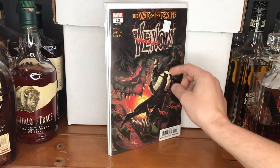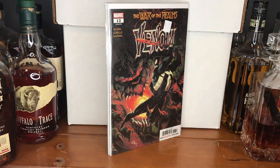Moving on, here is Venom, issue number 13, legacy number 178. This is a part of that War of Realms event. I believe most of this run was done by Donny Cates, and I've read the whole run digitally, but I have been working on grabbing it in paper as well, in print.